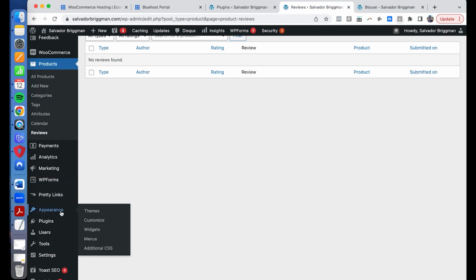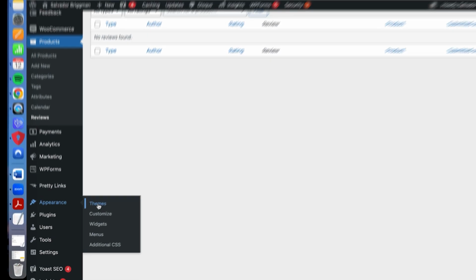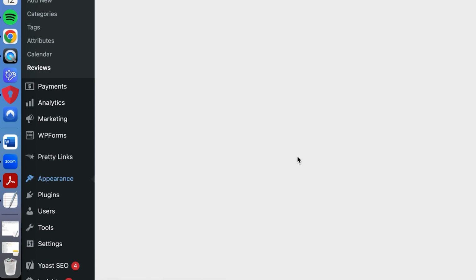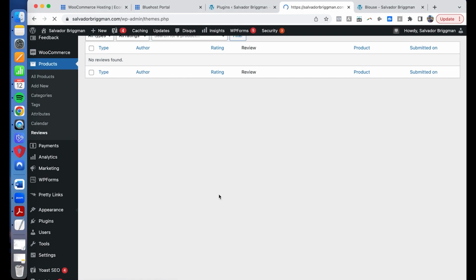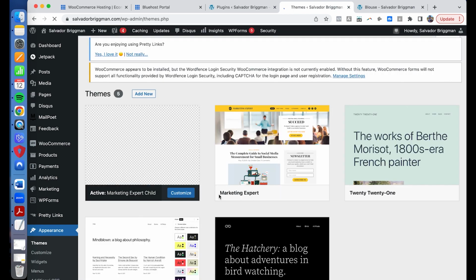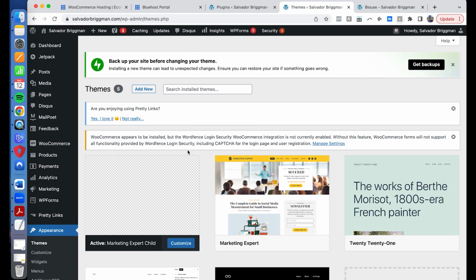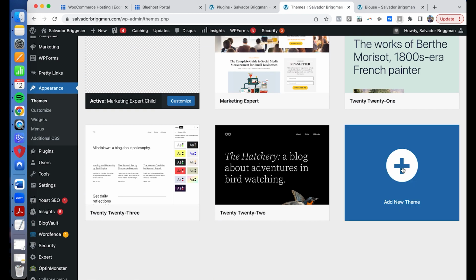Now, let's say you're like, Sal, this all sounds really cool and this is great, but how do I change the look and the feel of this sucker, right? It's really simple. All you do is come to Appearance here on the lower left and click Themes. It's going to take you to an incredibly comprehensive marketplace where you can search different themes that are available to you on the free WordPress plan. So let's say we're going to add a new theme.